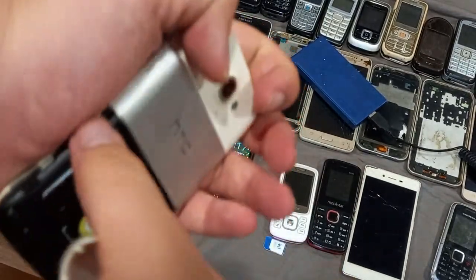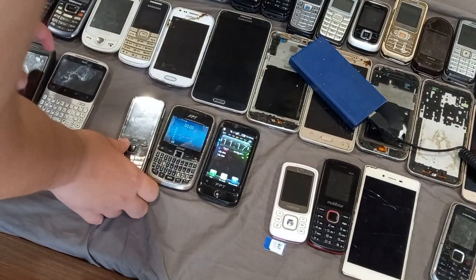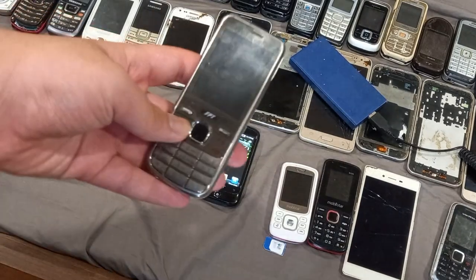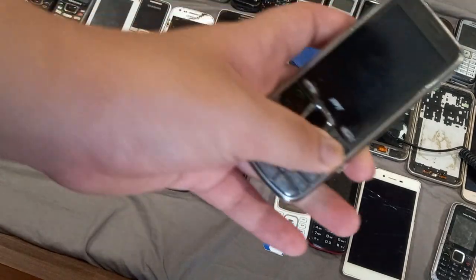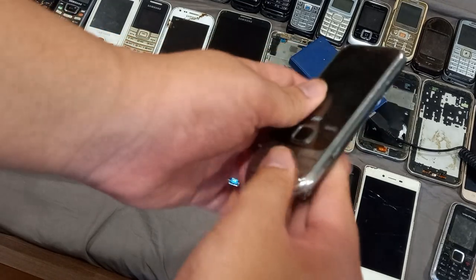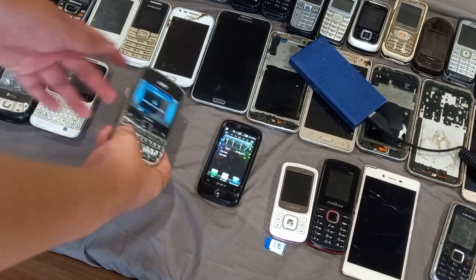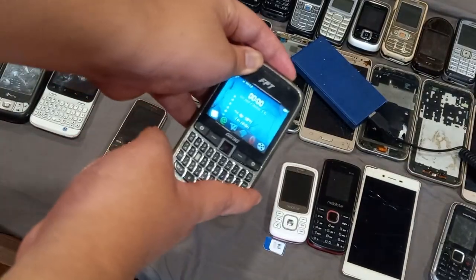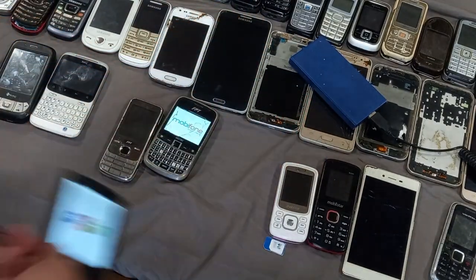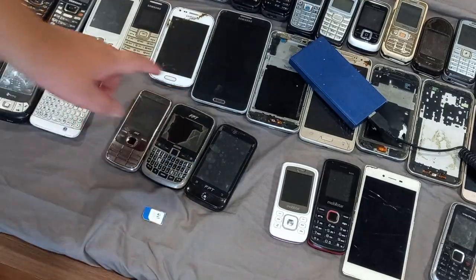Actually, because I have little time left, I will just pull the battery out. Oh yeah, it actually just shut this phone down for no reason. There's actually two power buttons on this one, which is pretty cool. And this is a Blue smartphone. This is on MobiFone. And the other two are unlocked.